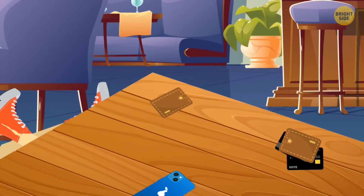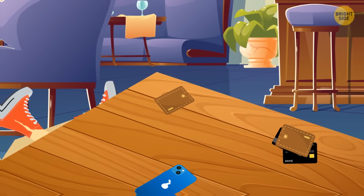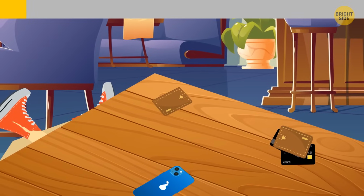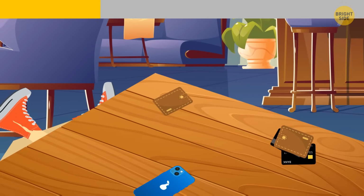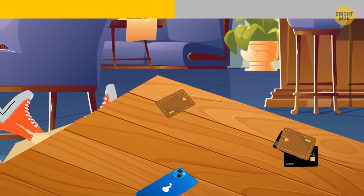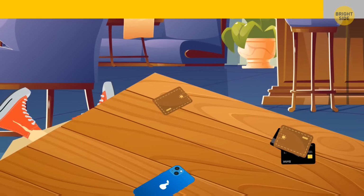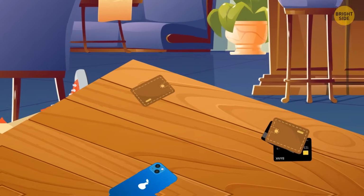4 friends went out for lunch. Take a look at the image and try to guess which person is the richest. It's the one on the right.